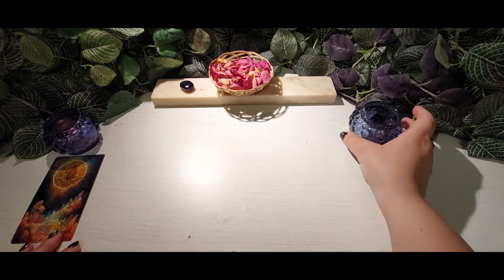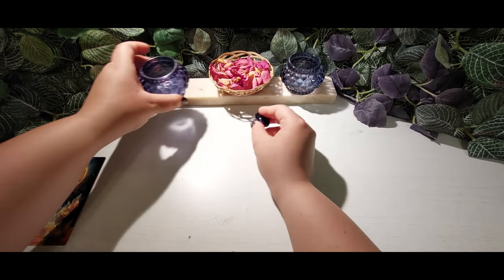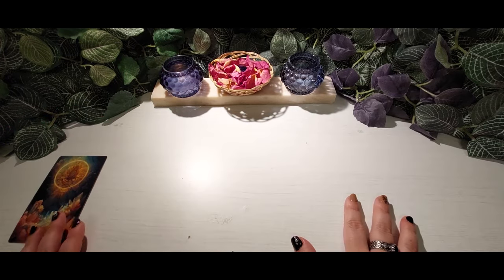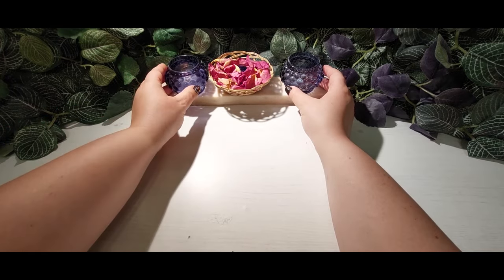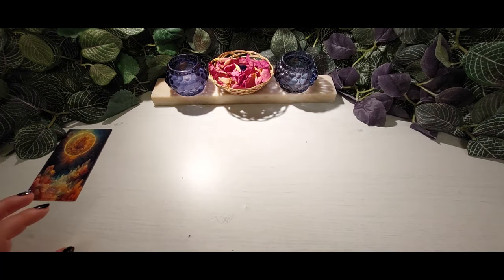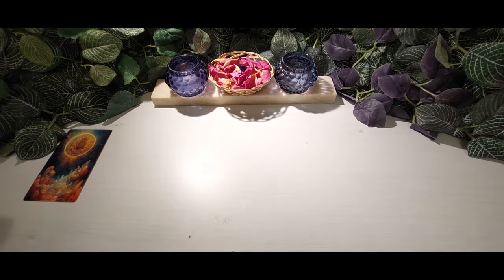Okay. Let me see if I can arrange stuff a little bit better. I think this is a better arrangement. It's a lot more like pagan. Okay. So let me see. Spirit, what can you tell me? Well, actually, wait. Going to choose some oracle cards first.